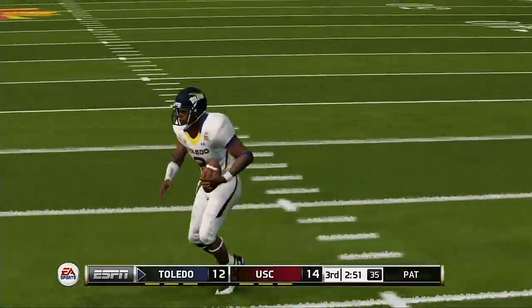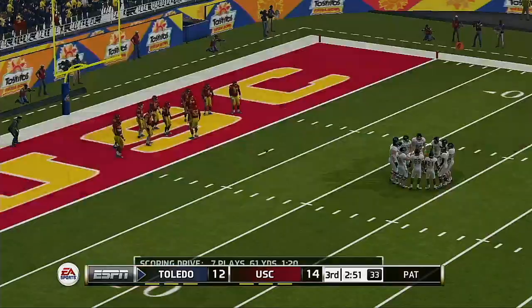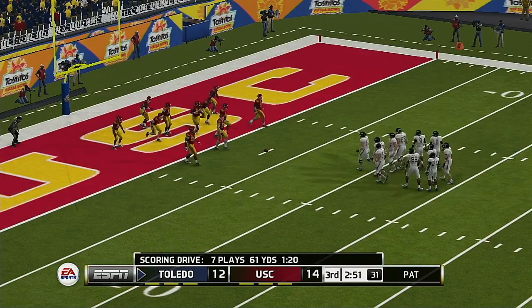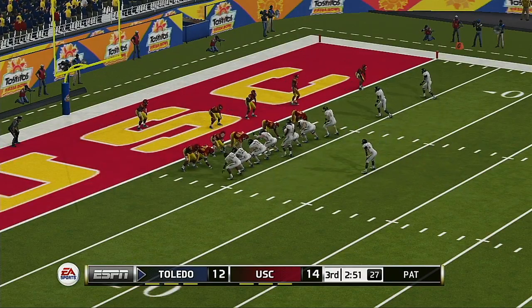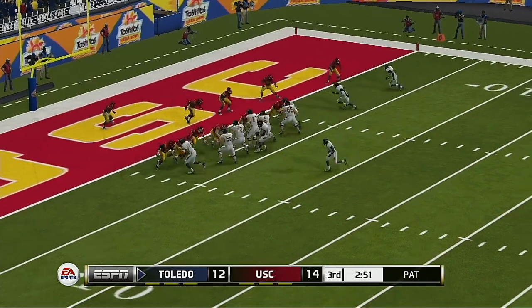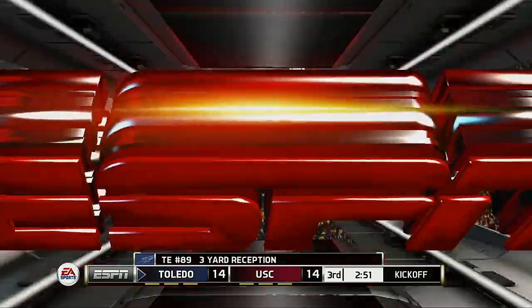So they punch it in on the ground, Kirk Herbstreit. Great job up front by the offensive line. They get a good, strong push that allowed the runner to get it in there for the touchdown. They need to tie it up here, and that's exactly why they're going for two. Caught it, and the conversion is good.